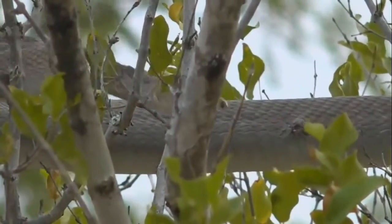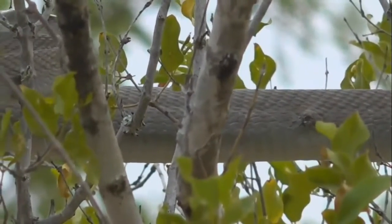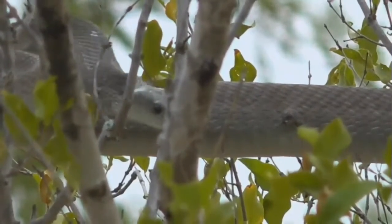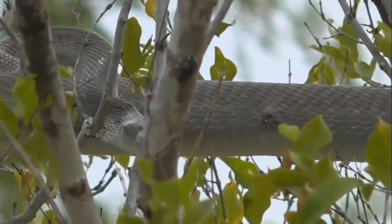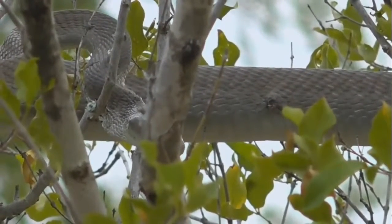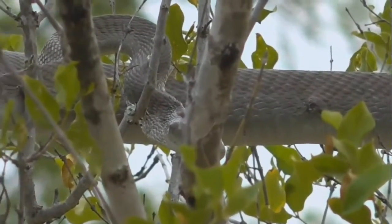Oh, he's got an injury there. What is that? There's some kind of puncture wound there on his side. See the smoothness of the scales. I love snakes. I think they're extraordinary creatures.